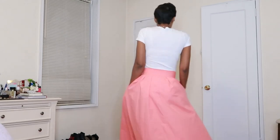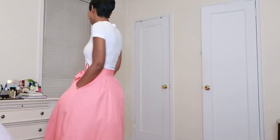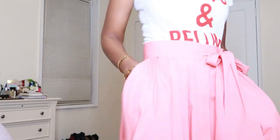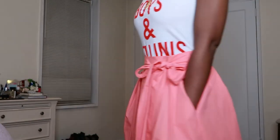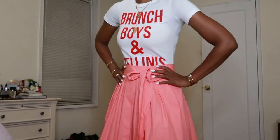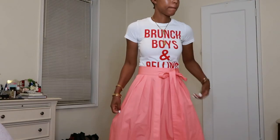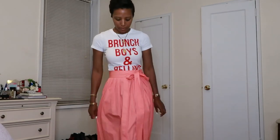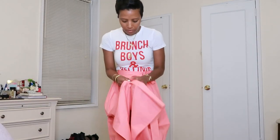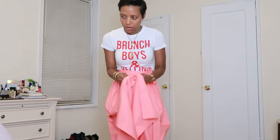I feel like I'm just promoting all these pieces, but I really, really love them. The buttons come all the way from the top to the bottom, which is perfect because if you want to turn this into like a little date night skirt, you can just unbutton a couple of the buttons on the bottom and show some leg, maybe even a thigh if you want to show some thigh.